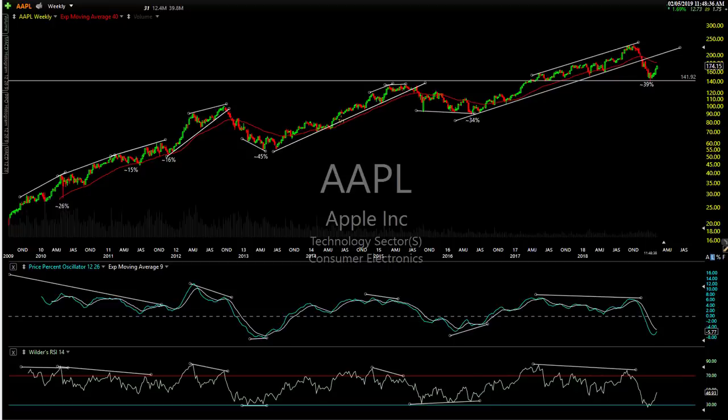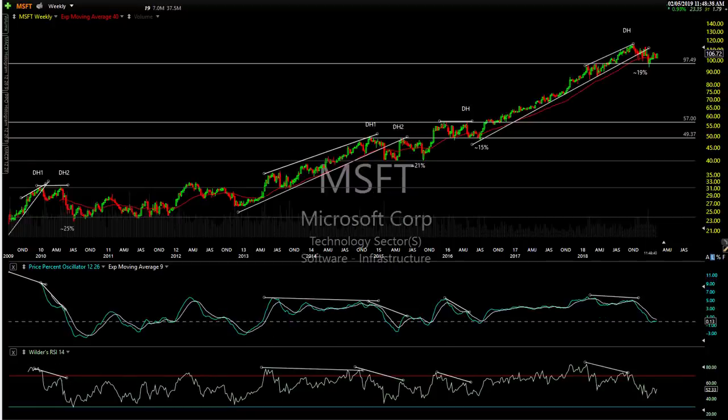That's Apple. Next up, Microsoft. Again, one of the largest components of the Nasdaq 100, one of the top biggest stocks in the world. What stands out to me, just a very clean uptrend line that was broken, back tested. We hit support. This was my first target, swing target in Microsoft. You can see that we hit that level, we bounced, nothing goes down forever.